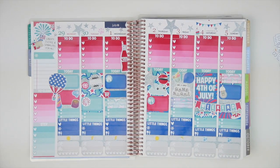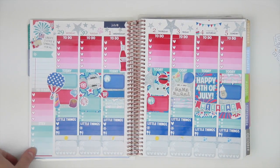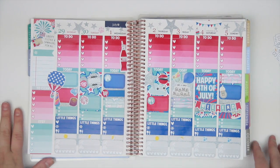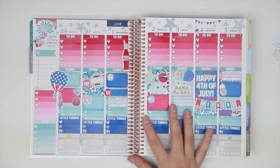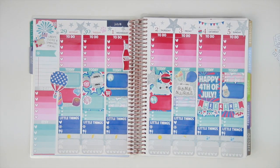I'll probably wait to fill it out until later, but I just wanted to show you guys how I decorated it. I'm really in love with how clean it is, but still how decorated it is. I think it turned out really cute. I'd love to know what you guys think in the comments down below because I am so happy with this.